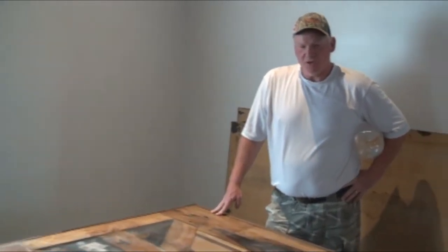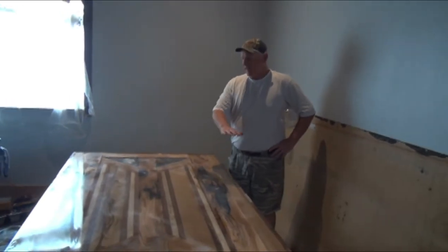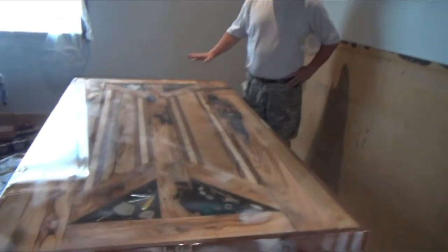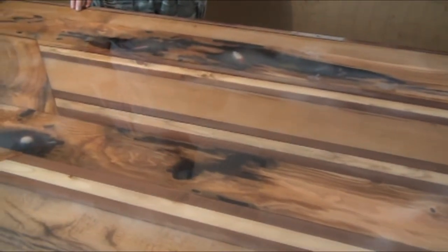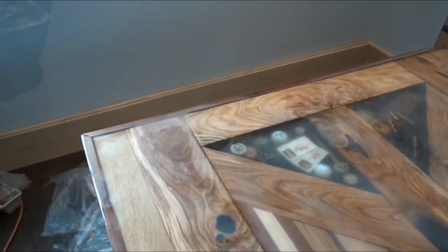Hey, Jake. Tim, how you doing? Pretty good. What are we doing here today? Yeah, so we're getting close to, knock on wood, if not the last pour, really close to the last pour. So we just got done sanding this with 220 grit and 80 grit where it was rough. But we're planning on putting another small 1/16 inch coat of epoxy over top of this, and then get the edges nice and complete, and see where we end up.